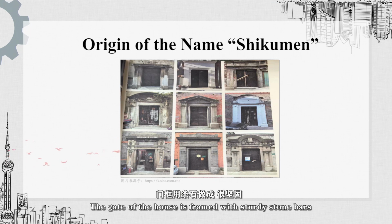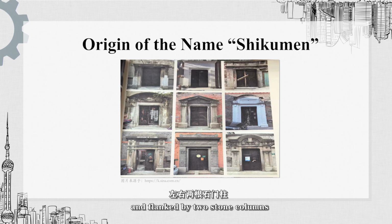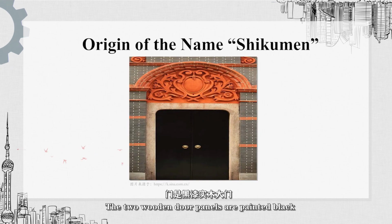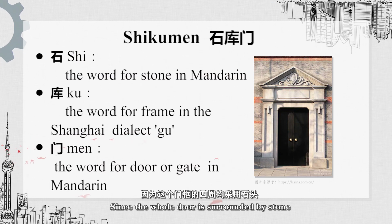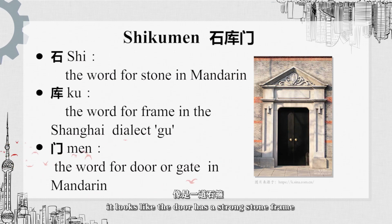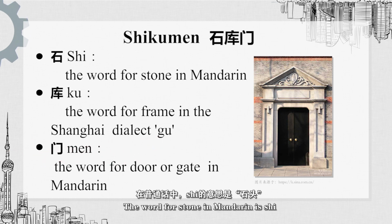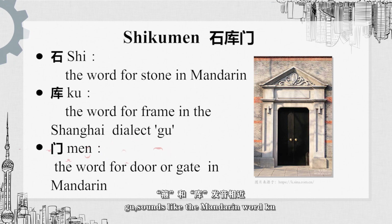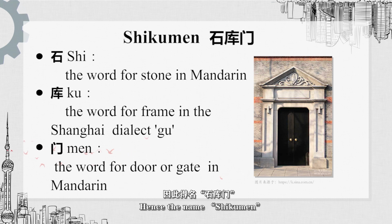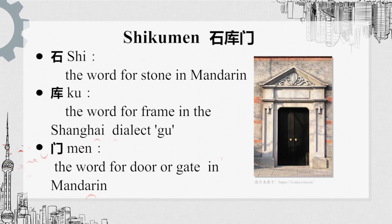The gate of the house is framed with sturdy stone bars and flanked by 2 stone columns. The 2 wooden door panels are painted black and have traditional bronze knockers. Since the whole door is surrounded by stone, it looks like the door has a strong stone frame. The word for stone in Mandarin is shi, and the word for frame in the Shanghai dialect gu sounds like the Mandarin word ku. Hence, the name Shikumen, meaning stone-framed gate.